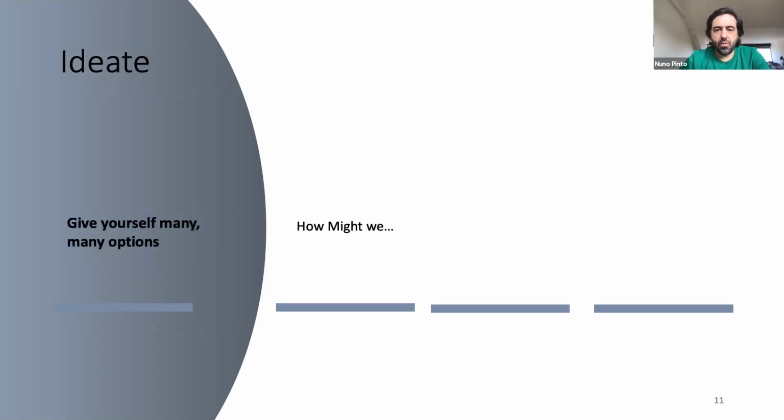But once we arrive here, and actually even before the real ideation kicks in, you should be transforming those design principles that you wrote into how might we's. How might we statements are essentially the basis. They prepare you to generate ideas that address the design principles. So it's essentially a pre-step to start the real ideation process. And the way you transform those design principles into how might we's is quite simple. You should add how might we at the beginning of each sentence.